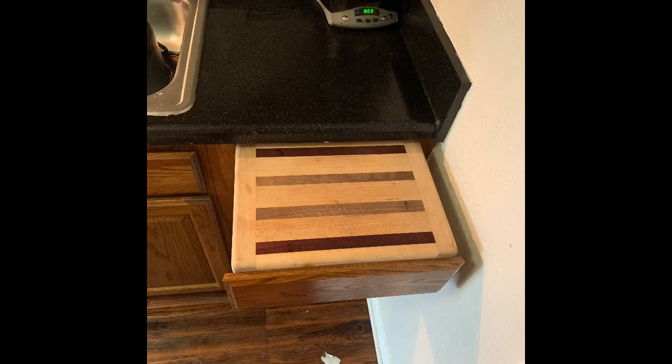Ooh, and another thing that you can do if you need more prep space is open one of your drawers and then stick your cutting board in the drawer, like as you see here I have. And then you've got more counter space and prep space. And then once you're done, you just push the drawer in. Good to go.